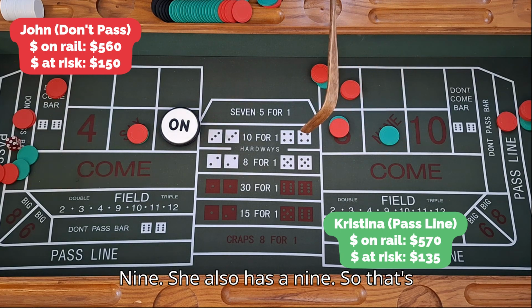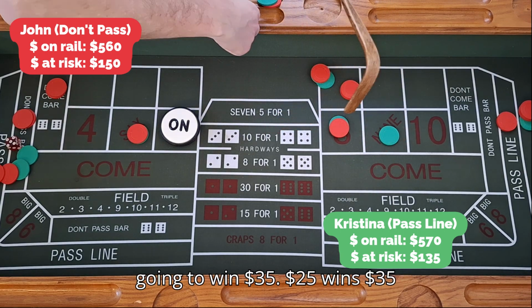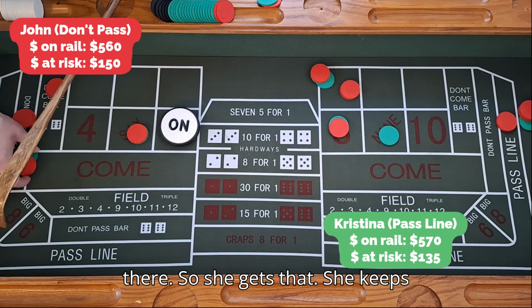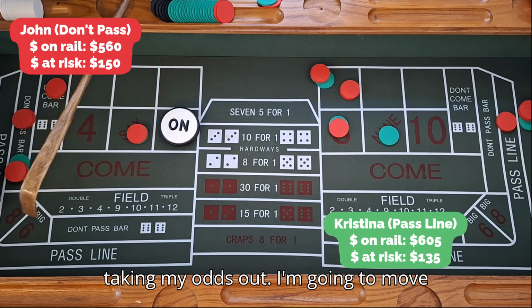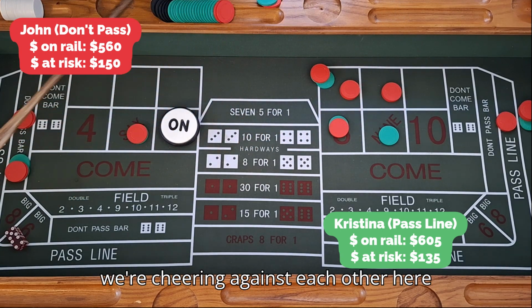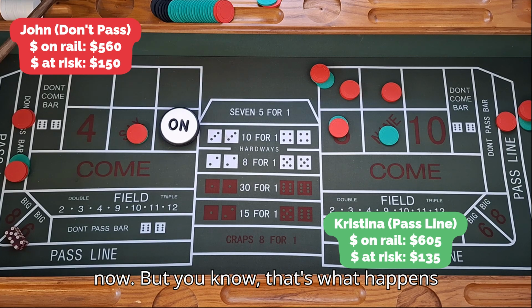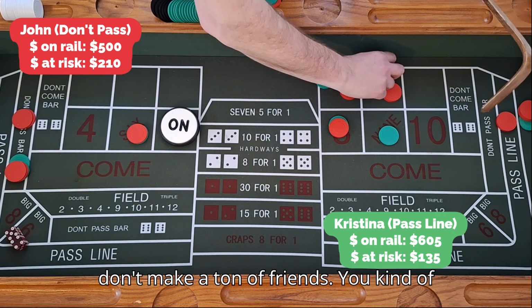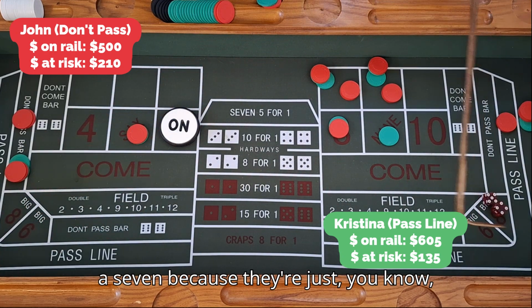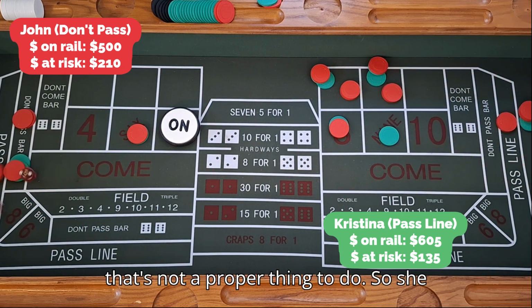9. She also has a 9. So that's going to win 35. 25 wins 35 there. So she gets that. She keeps taking my odds out. I'm going to move to the 9. So you see, we're cheering against each other here now. But that's what happens if you bet the don't on the table. You don't make a ton of friends. You kind of sit in the corner, mind your own business, and don't cheer when they throw a 7, because that's not a proper thing to do.